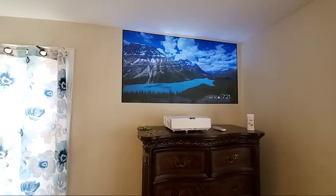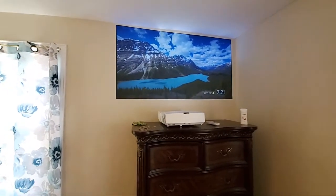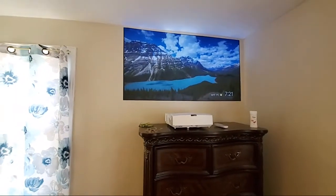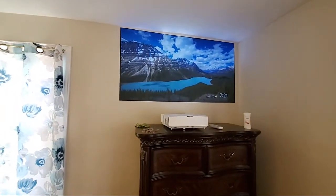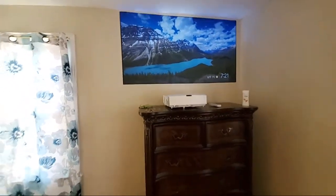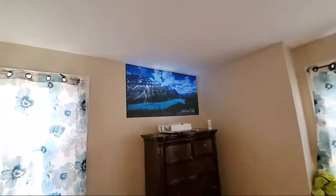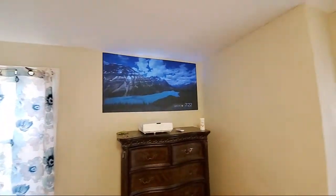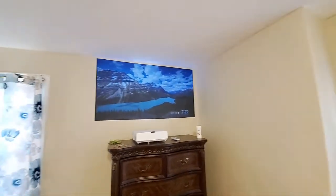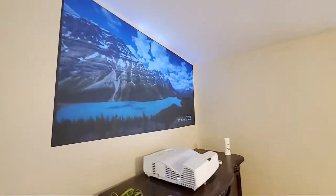Instead of going in and spending all this money for an expensive TV, this projector right here, when I first bought it, cost me $1,100, right? Now they're like $800 and $900 on Amazon. Let me sit in here, with the light on. This light's probably off too. Yeah, sitting here in a fully lit environment. Look at my screen. The image doesn't fade, doesn't wash out, none of that nonsense.